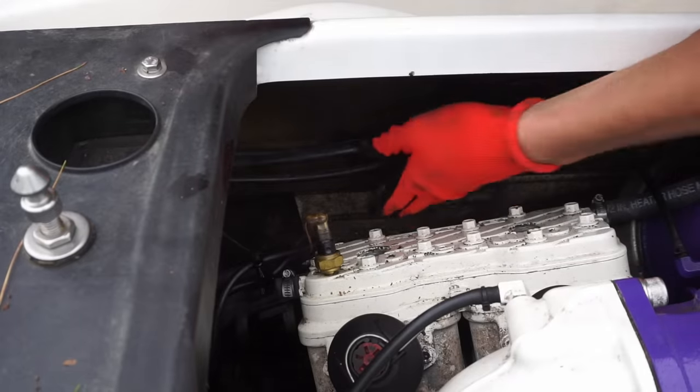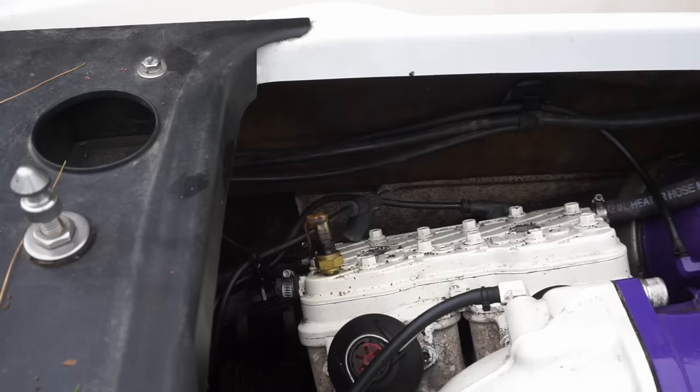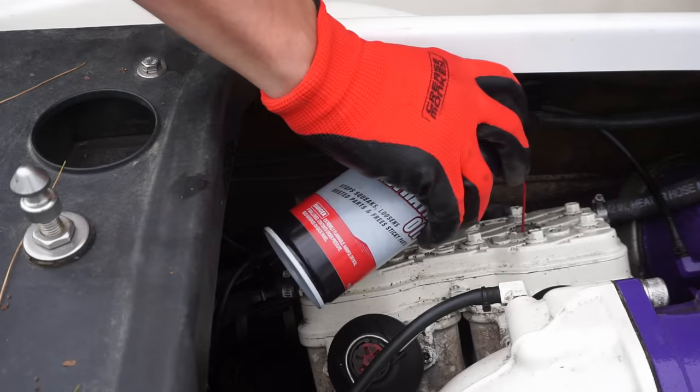Alright, before we put the spark plugs on, let's lube these cylinders a little bit. A little bit of penetrating oil down there.